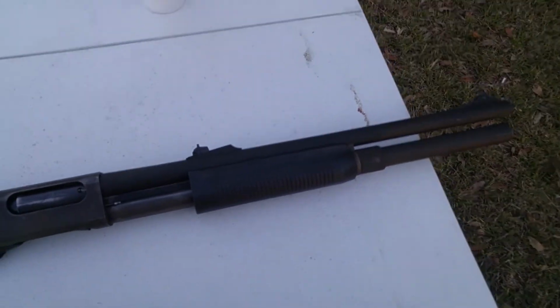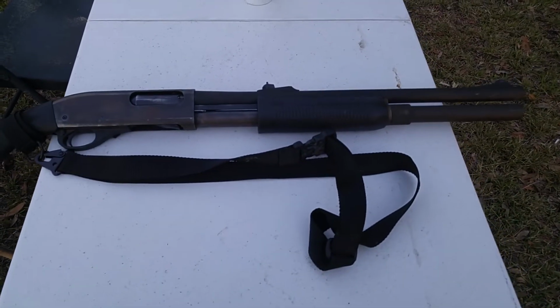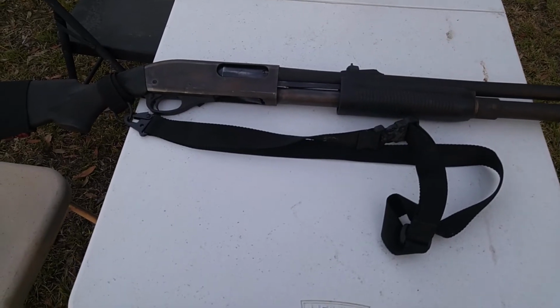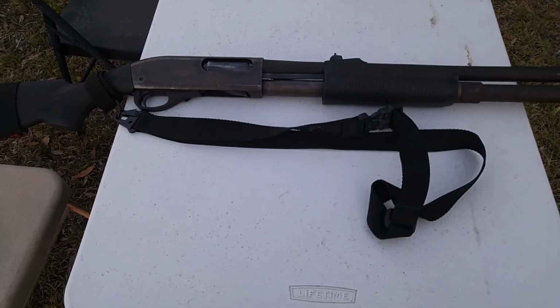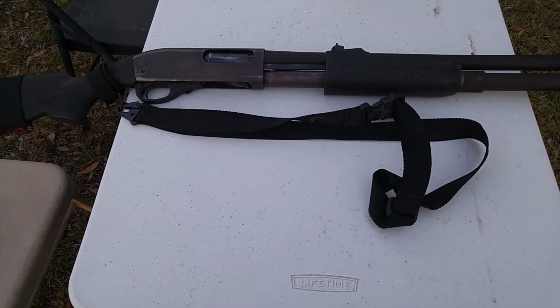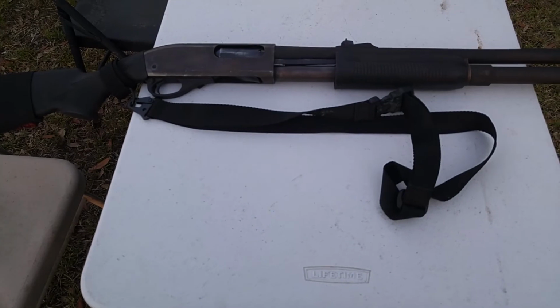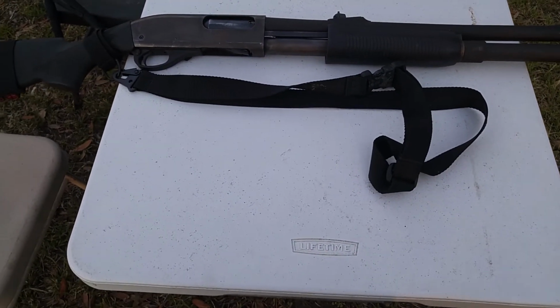It's got a 1-point sling on it. The reason I like a sling on a tactical shotgun is if I've got to get out whenever things go bump in the night, throw that sling over my shoulder, around me, and it's hard for somebody to get that gun away from me. They cannot physically take it off my body until they've busted that sling.